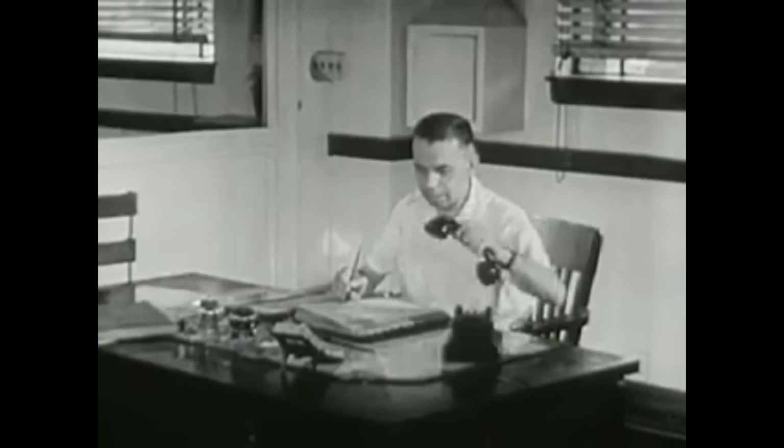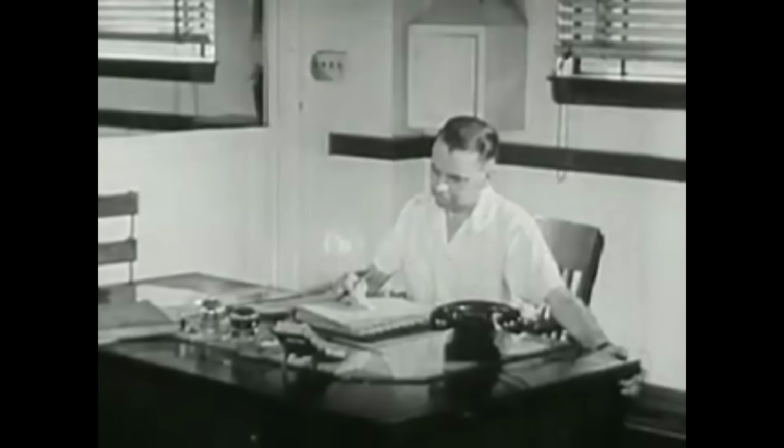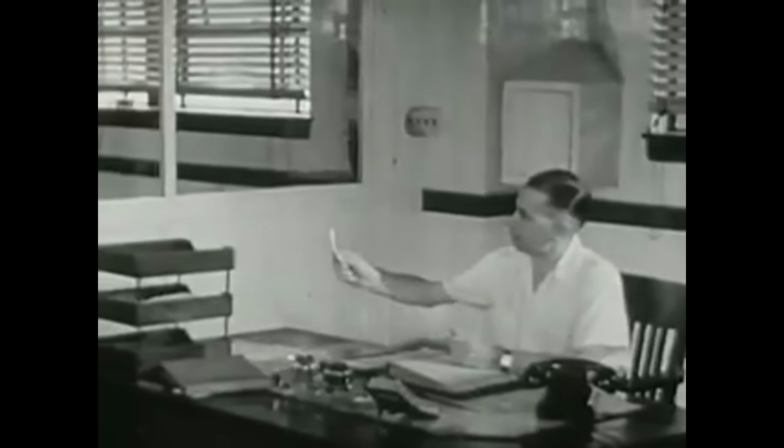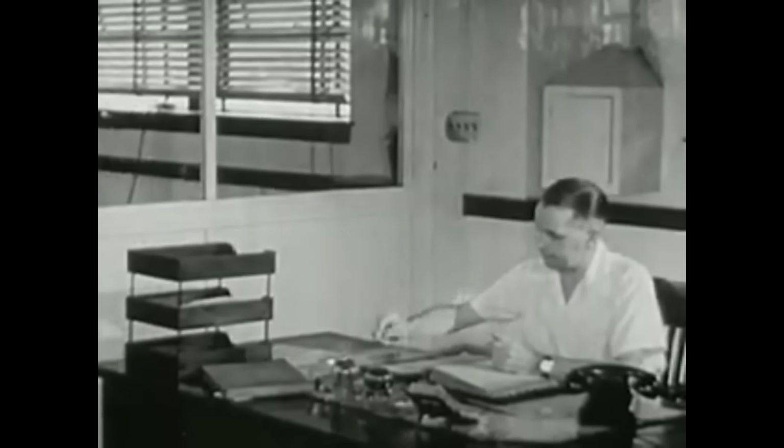If you develop the ability to manage a business, you may be promoted to garage manager, or you may be able to go into business for yourself. For this, you'll need to know something about bookkeeping, salesmanship, and business management.